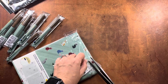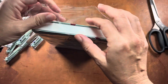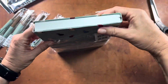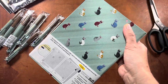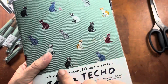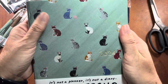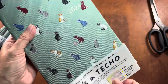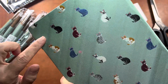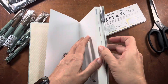I'm just ready to get into these. The cats look a lot more detailed in real life than I expected. So pleasantly surprised. We've had cats and dogs over the years as pets, but our current pet is a black cat named Blackjack, so this black cat reminds me of her, and I just had to have it for that reason. It feels very nice. And so this will have the interior design of a full year A5 Hobonichi cousin.